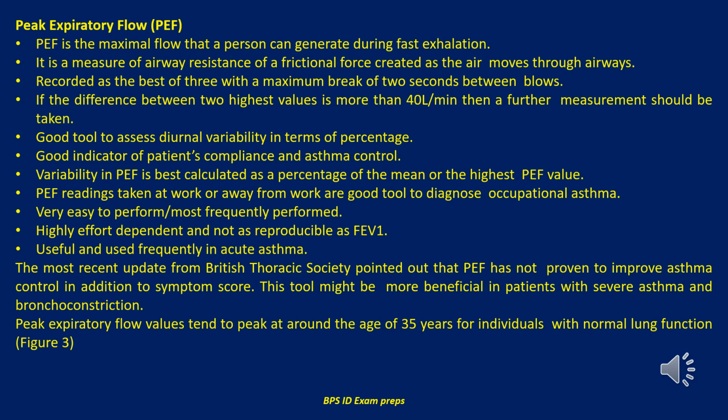Next we will discuss peak expiratory flow, abbreviated as PEF. Peak expiratory flow is the maximal flow that a person can generate during fast exhalation. It is a measure of airway resistance of a frictional force created as the air moves through airways. It is recorded as the best of 3 with a maximum break of 2 seconds between blows. If the difference between two highest values is more than 40 liters per minute, then a further measurement should be taken. It is a good tool to assess diurnal variability in terms of percentage.